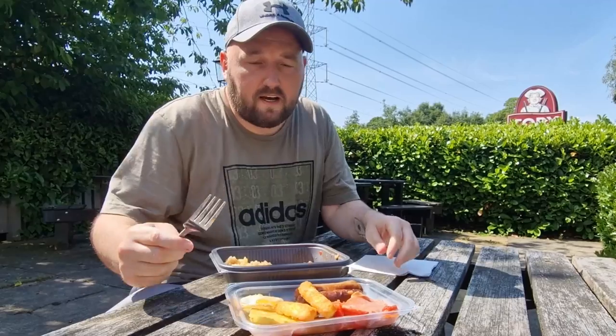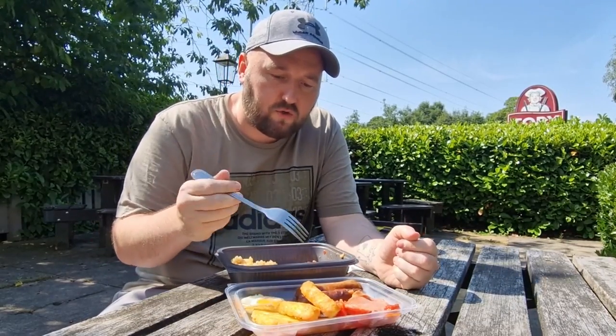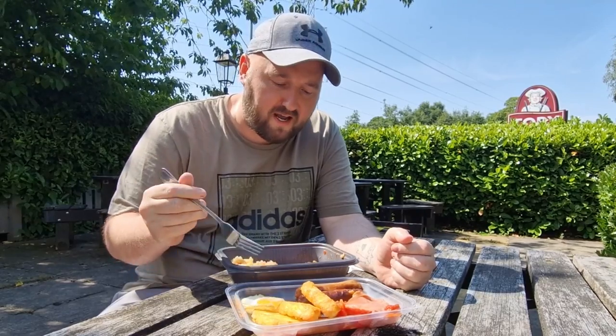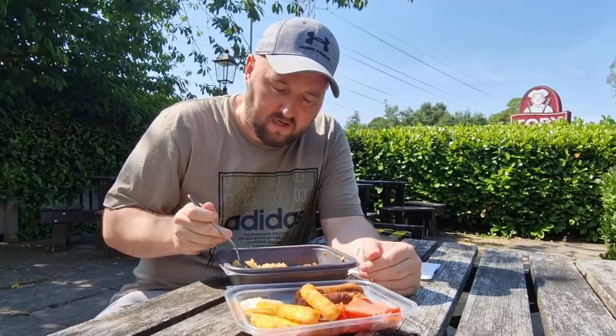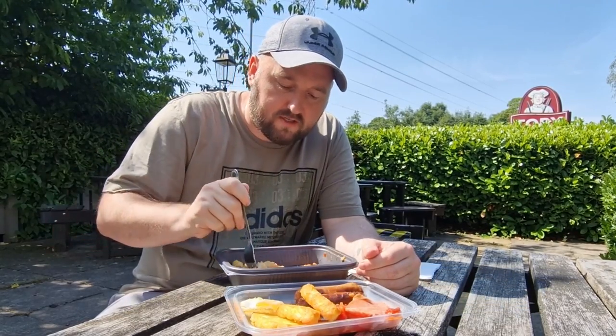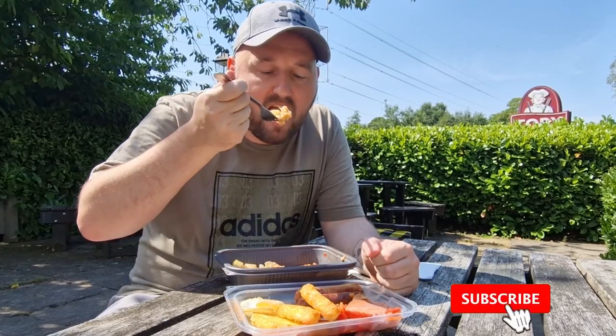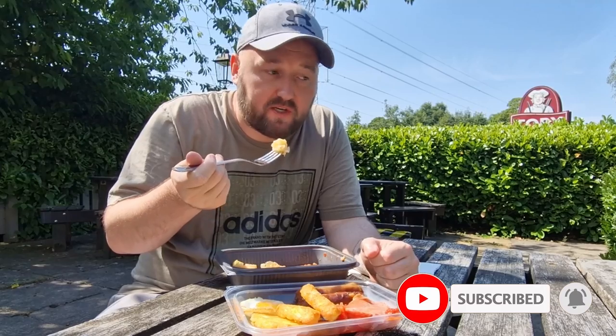As you just saw on that little clip there, we've got 2 bacon, 2 sausage, 3 hash browns, a fried egg, tomatoes, beans, and some sort of potato hash. It smells like it's got onions in it as well. We'll try that first. Yeah, it looks like diced potatoes.